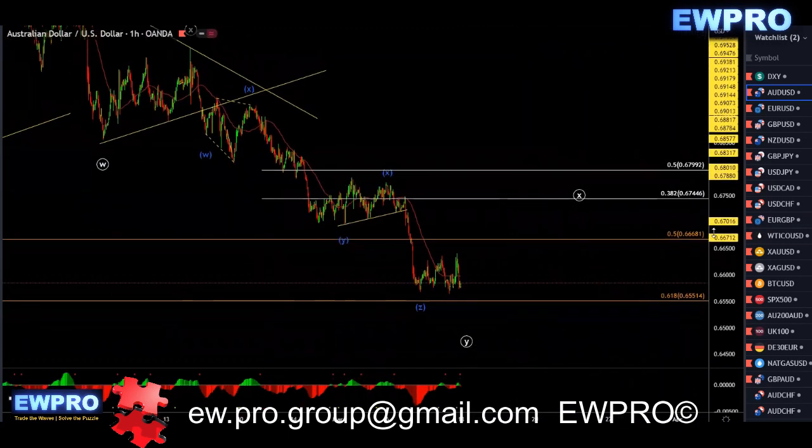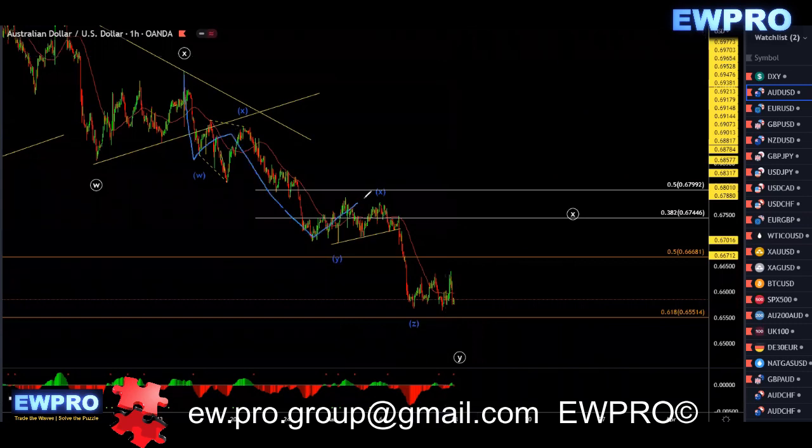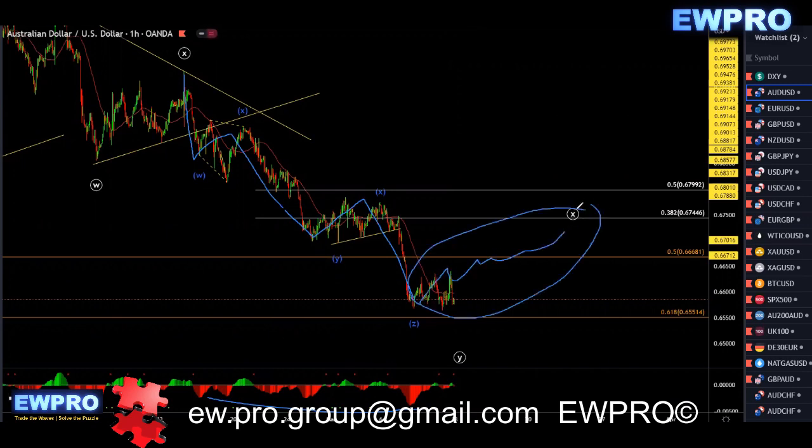H1, we were looking for the sell last week. A WXY, X2, and a Z down. We got that Z down. We lost all the bullish divergence. So I'll just be looking for the larger correction, the H4 X2. Until you get that, it's very risky to trade.